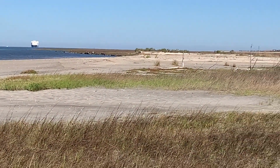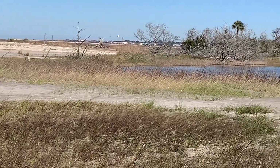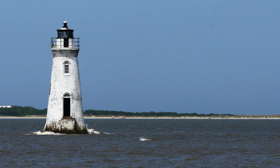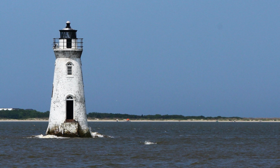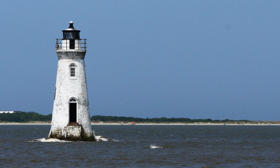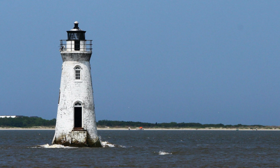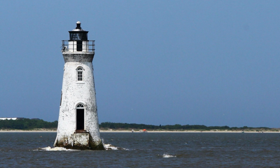Now, take the Lighthouse Overlook Trail to see the 1849 Cockspur Island Lighthouse. It survived unscathed during the 2-day attack at Fort Pulaski, but the beacon was extinguished in 1909 and abandoned by the Coast Guard in 1949. And due to preservation efforts, the lighthouse is closed to the public. But the view is here for all to enjoy.